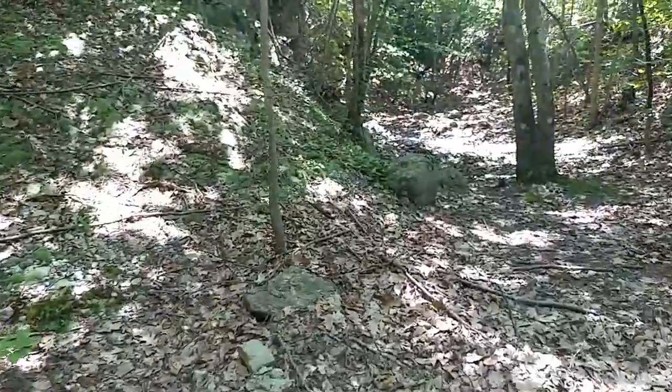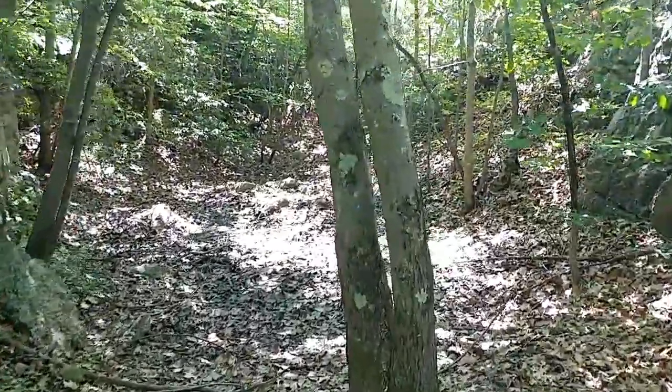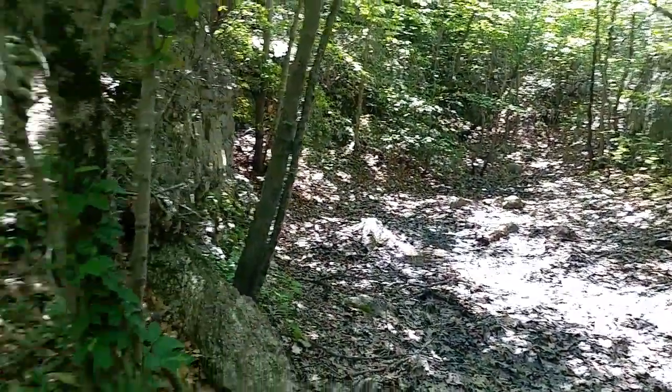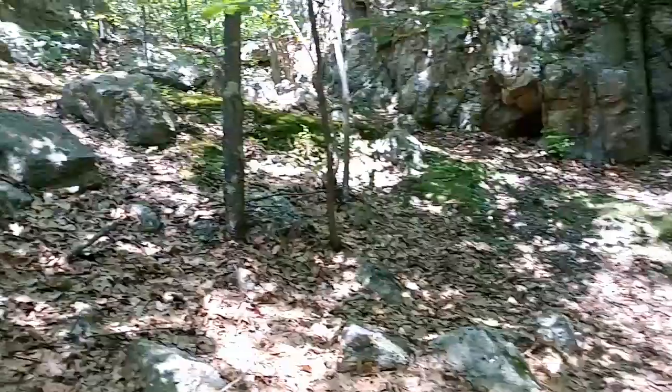But this is one of the cuts here, and I remember this. This is almost always full of water. And I'm sure this is where the majority of the mosquitoes are coming from. So I'm not going to walk through there, but I am going to go back and let's go up on top, because that's where we used to have our parties.